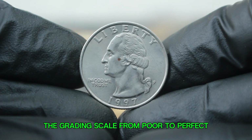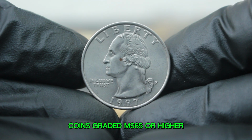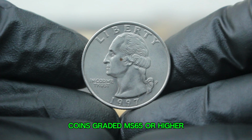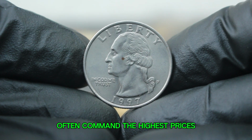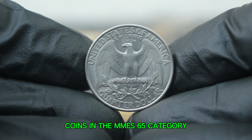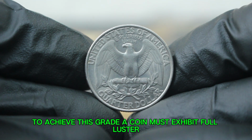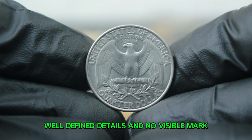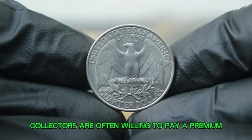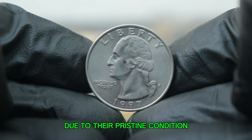The grading scale, from poor to perfect, greatly influences these values. Coins graded MS 65 or higher often command the highest prices. Coins in the MS 65 category are particularly sought after. To achieve this grade, a coin must exhibit full luster, well-defined details, and no visible marks. Collectors are often willing to pay a premium for coins that stand out due to their pristine condition.